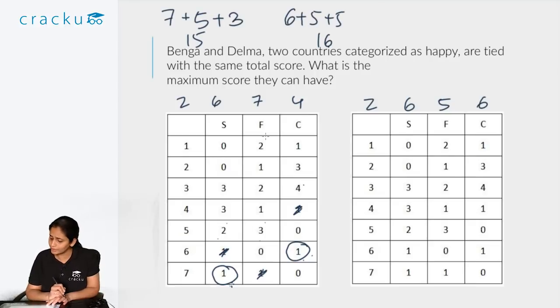So essentially we get that the max value that these guys can actually score is 15, because the person who scores 7 in S cannot score 16. So if they are tied at the same score, the maximum score they can have is 15.